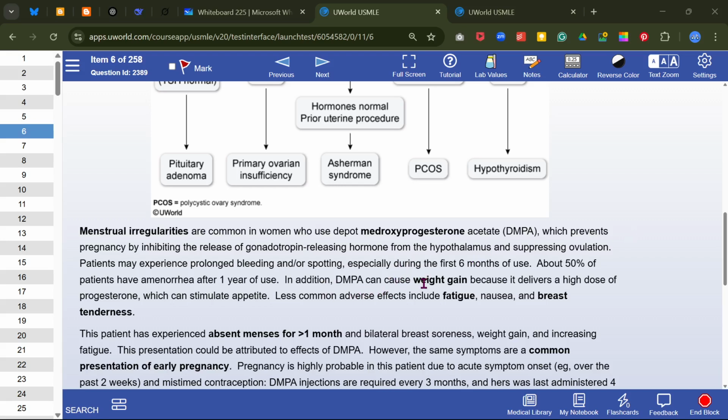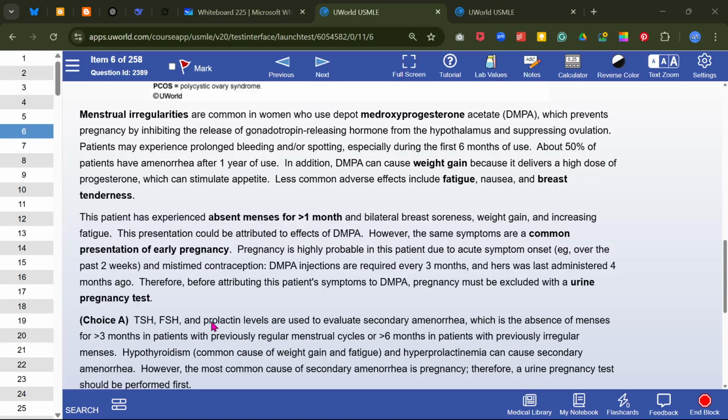In addition, DMPA can cause weight gain, fatigue, and breast tenderness. This patient has experienced absent menses for a month, bilateral breast tenderness, weight gain, and increasing fatigue. This presentation could be attributed to the effect of DMPA.